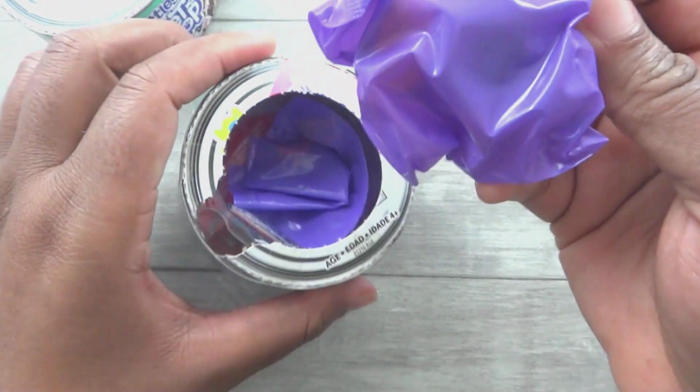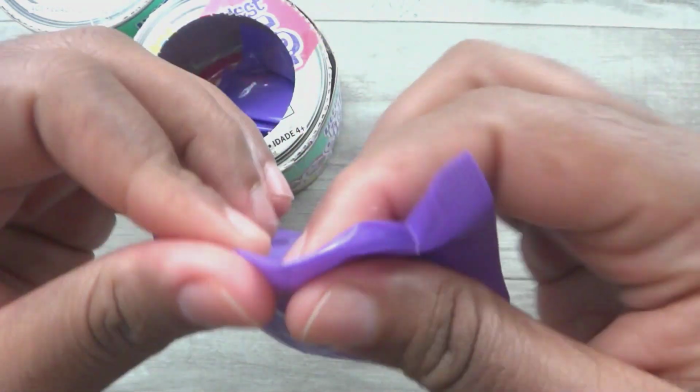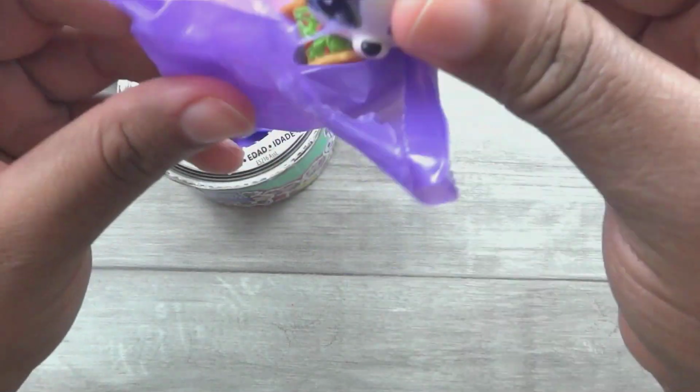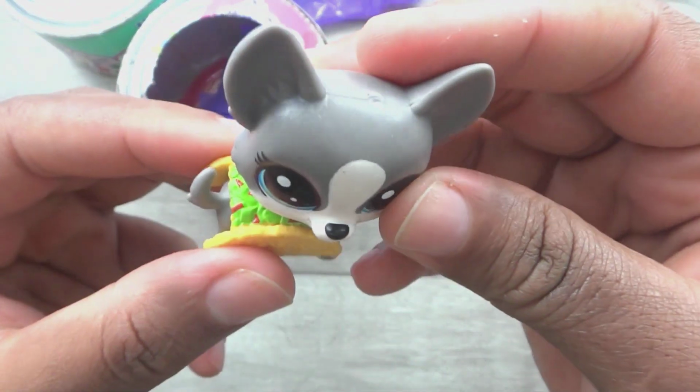So what do we have? Yes! Oh my god, it's the taco dog! Yes! Oh, the taco dog. That's so cute.